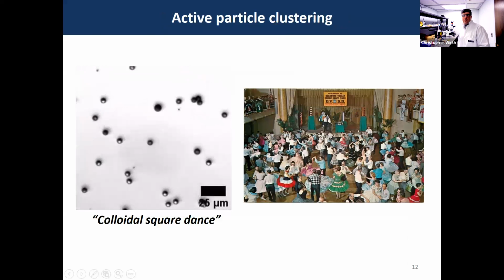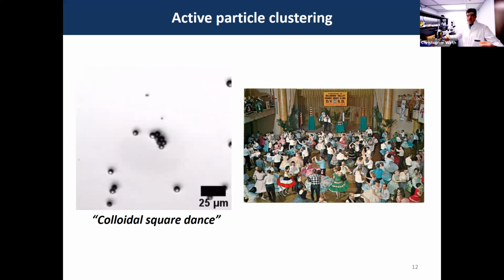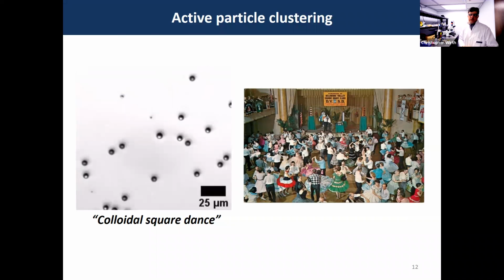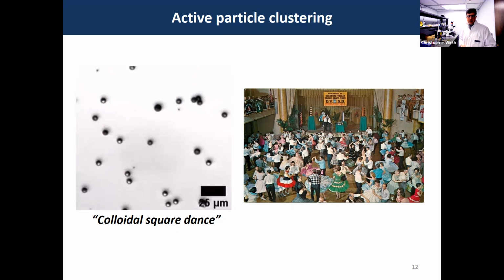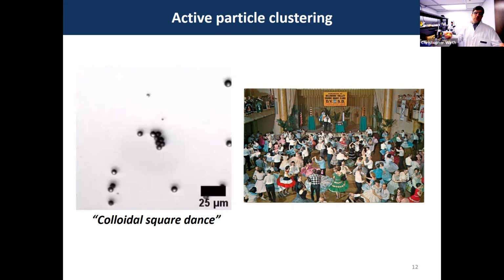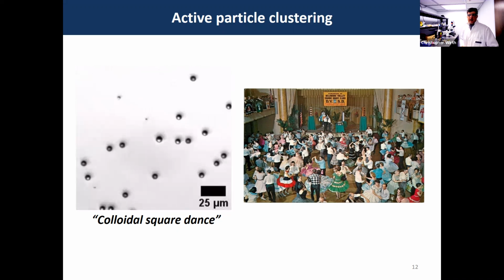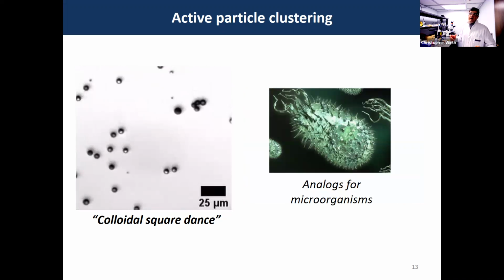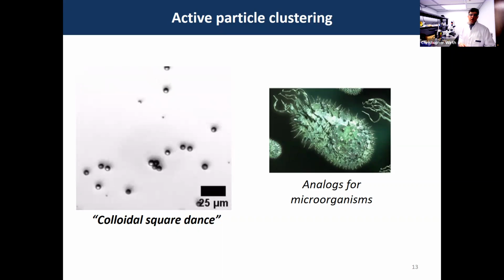And you might think of these interesting dynamics as if it's kind of like a colloidal square dance, where the particles initially interact and then they dance around and go on their separate ways. And this is actually a really useful synthetic system for studying biological phenomena, because some of the things that we see in these active particles are things that we see in swarms of bees or flocks of birds or schools of fish. Okay, and in fact, these particular active particles are great analogs even for microorganisms, and that's our interest, is that we want to learn more about how microorganisms swim.